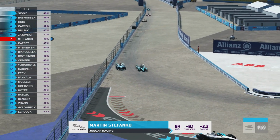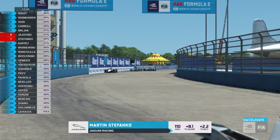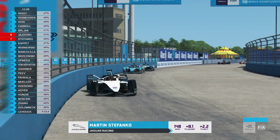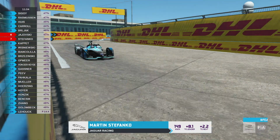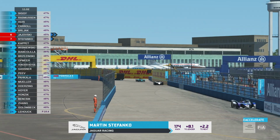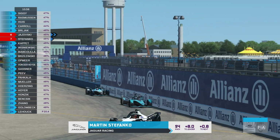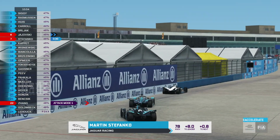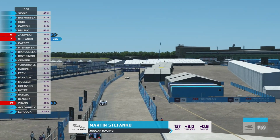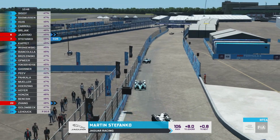Side by side again, actually, between Stefanko and Capit. Yegowski uses his attack mode then, and I didn't quite glimpse whether it was 1 or 2, but I'm pretty sure it's 1 for Yegowski. Hits the wall pretty heavily on the exit of the left-hander there of 7th, so that might give him a little bit of damage. It is full damage setting on these races. Yeah, if you can clip the wall at the wrong angle, you can damage the car, and that definitely affects the performance on this rFactor platform.